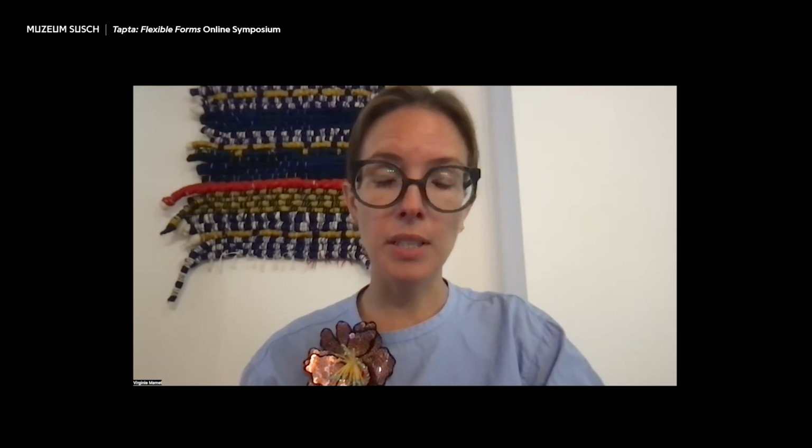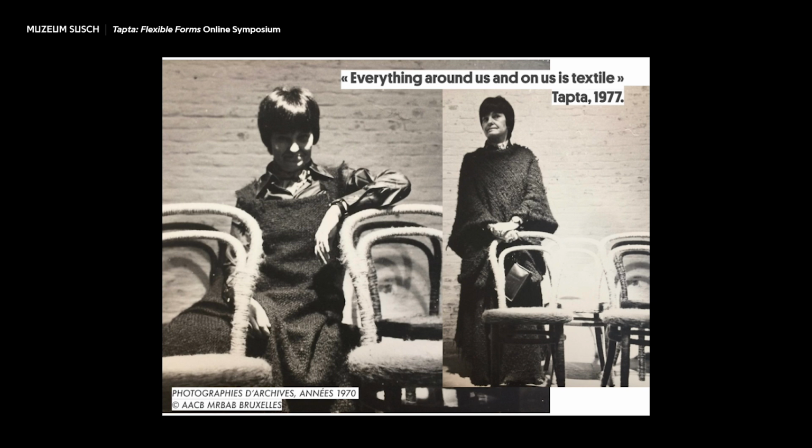Tapta also wrote about this subject. She wrote an article, Soft Sculpture, Textile in Architectural Space. And in this article, Tapta insisted on the fact that her work was really designed to encourage touch and daily use. Tapta also remarked that everything around us and on us is textile. She compares textile to a second skin, something that protects us.